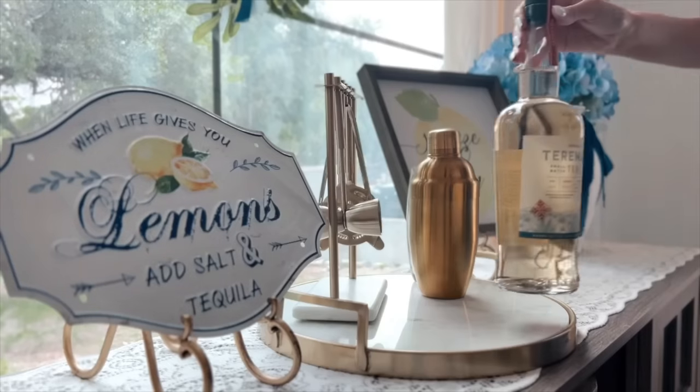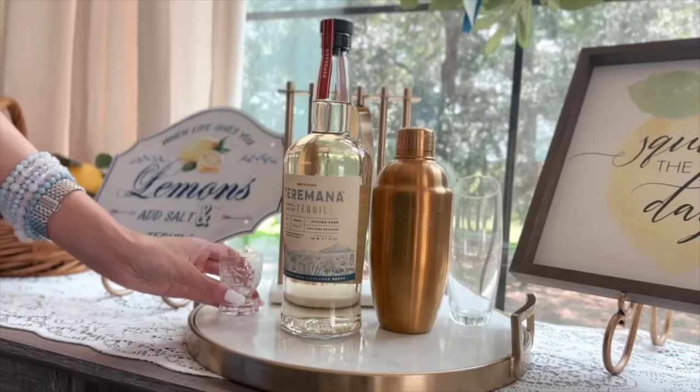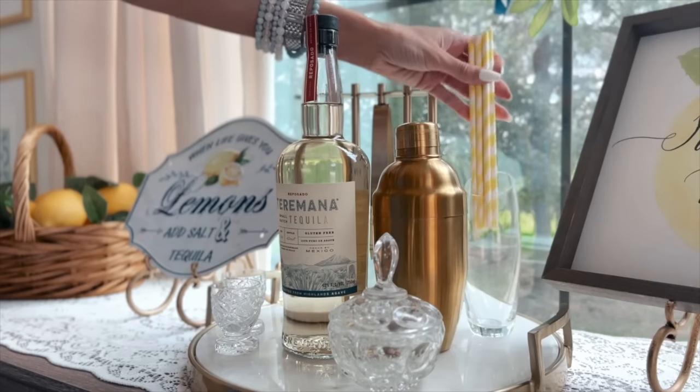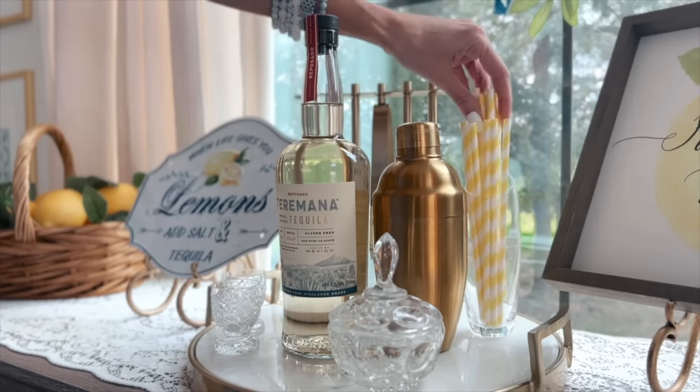This could be a really cute lemonade bar if that's more your thing, but I have decided that at this point in my life, my mid-30s, when life gives me lemons, I'm adding salt and tequila. At least this summer I am.